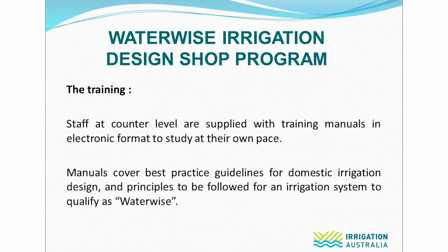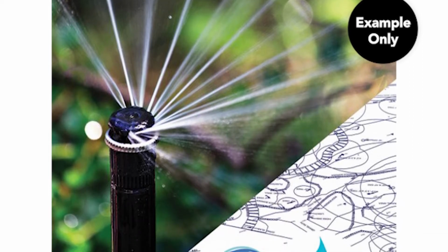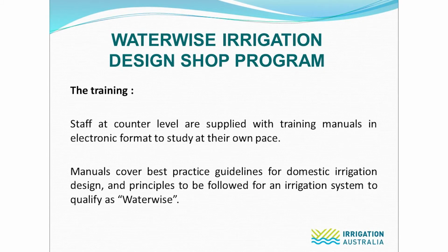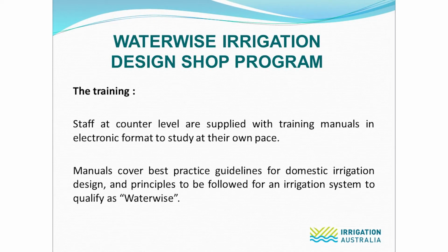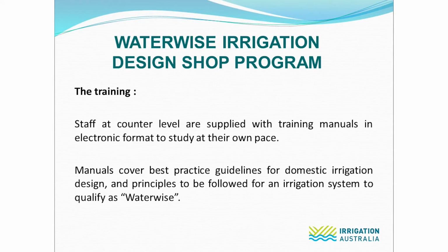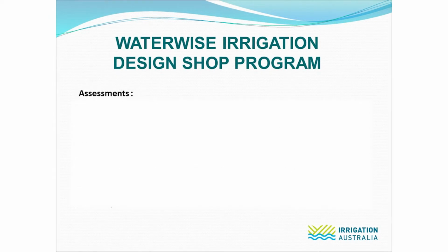The training: when an application has been processed, staff are supplied with training manuals in electronic format to study at their own pace at a convenient time to them. The manuals cover best practice guidelines for domestic irrigation design and principles to be followed for an irrigation system to qualify as Waterwise. We generally allow a period of 6 to 8 weeks for this study phase, but depending on the participant's day-to-day business workload, this can be extended or shortened as needed. When the staff have sufficiently studied the manuals, we move on to assessments.